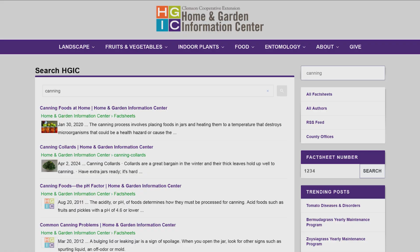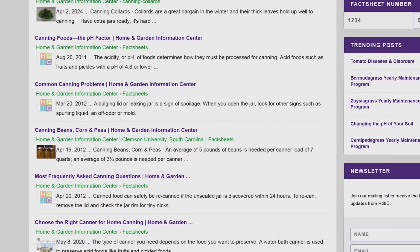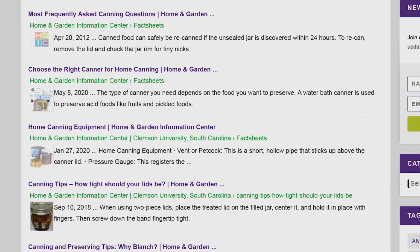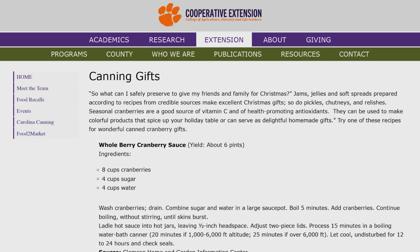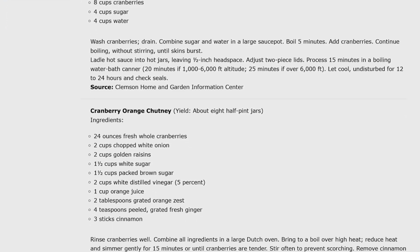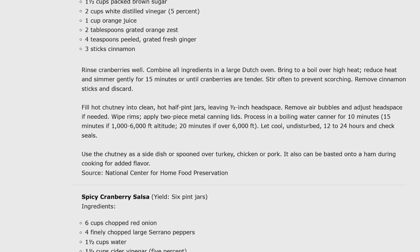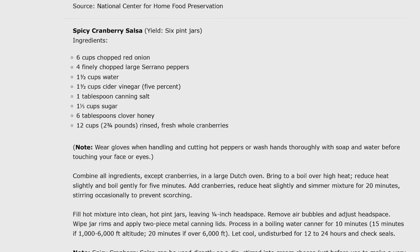You can find them on our own Home and Garden Information Center. You can find them on Ball. You can find them on the National Center for Home Food Preservation. You can do a search on our own HGIC website, and if you're looking for canning tomatoes, you can do HGIC canning tomatoes. Oh, that's easy. Yeah, it's super easy. We also have fact sheets on there, and a lot of these fact sheets have recipes on them. As a matter of fact, we have a fact sheet that talks about canning gifts, which is kind of what we're going to be talking about today. You can do a search for HGIC canning gifts, and it'll bring you right up to it with recipes, including a spicy cranberry salsa recipe that you can give as gifts.